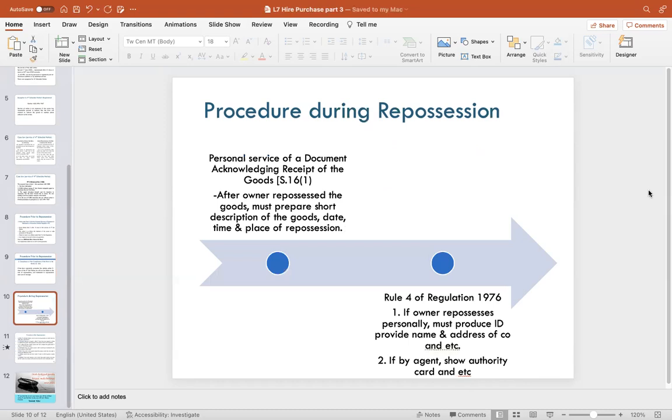This is during repossession. What happened? The agent must show the document acknowledging the receipt of the goods. Personal service of document. After the owner repossesses the goods, they must prepare a short description of the goods: the car, color, chassis number, date of repossession, place of repossession. If there is any dent or whatever, they are supposed to mention everything. Rule 4 of the regulations says that if the owner repossesses personally, they must produce ID, and provide the name and address of the company. This means that if the agent of the bank or financier wants to repossess, they must show, look, I am the agent of this company, I come to repossess because you failed to pay for 3 consecutive months, and so on. They have to show the authority card.